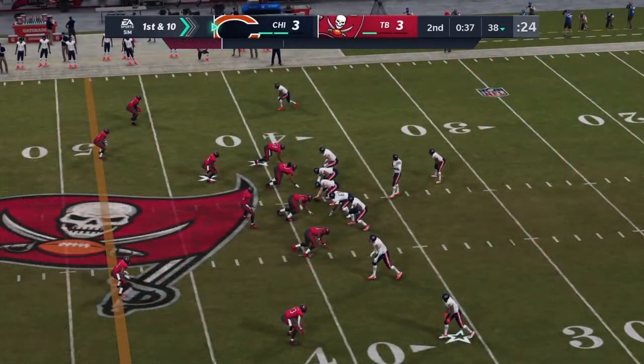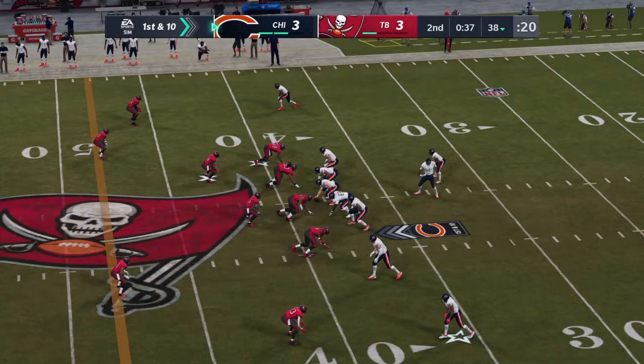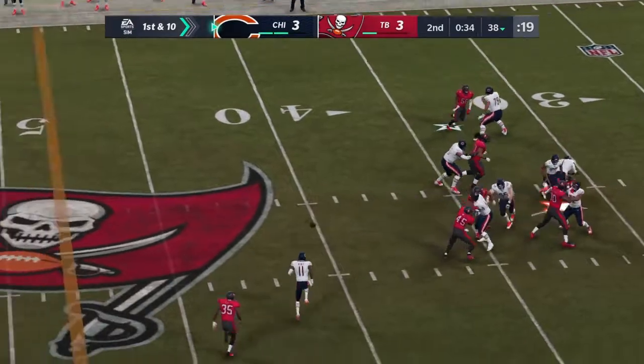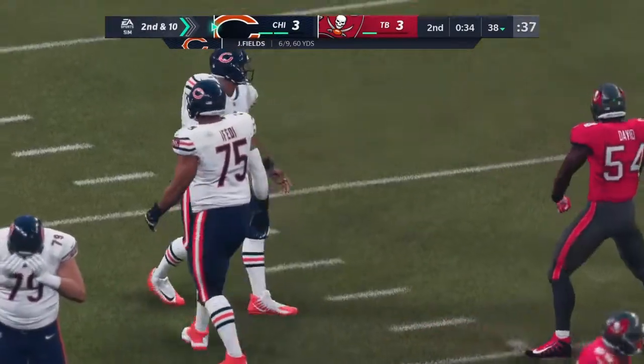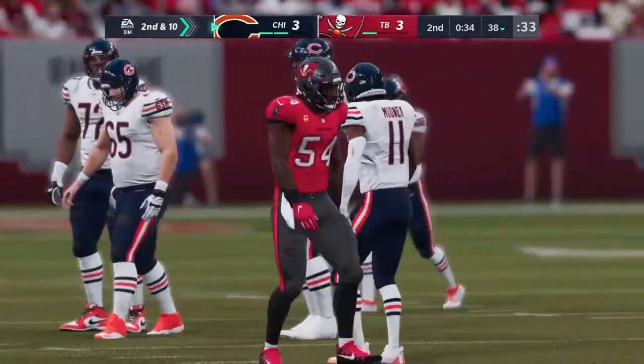So here's a first and 10 at the 38. Now they'll throw here out of the gun. And he'll be hit as he releases it. And that'll fall incomplete. Darnell Mooney, the target there. And now it's second down.